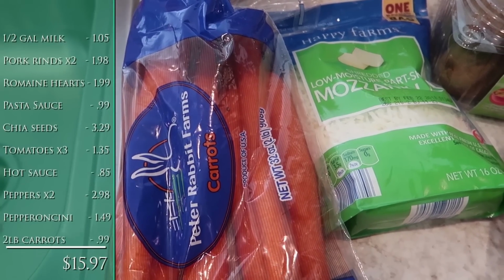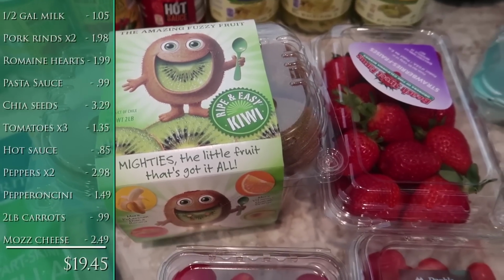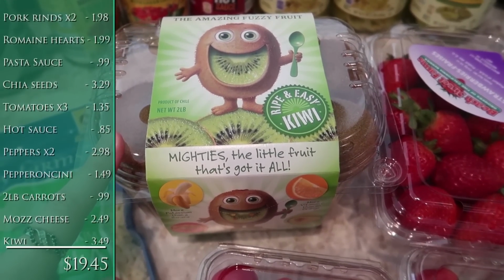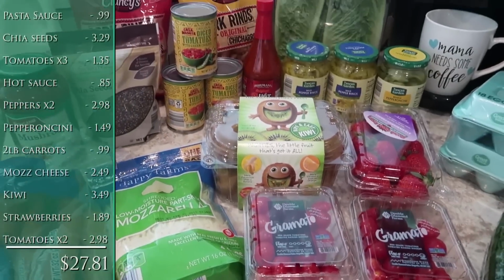Up here we've got a bag of carrots. Some of these will go into pot roast, some the kids will probably snack on. 1 bag of shredded mozzarella for the pizza casserole. I let the kids each pick out 1 fruit. We still have some apples on hand, but Jackson picked out kiwi for the week, and Alice picked out strawberries. 2 packages of grape tomatoes for salads and snacking, and that is the Aldi portion.